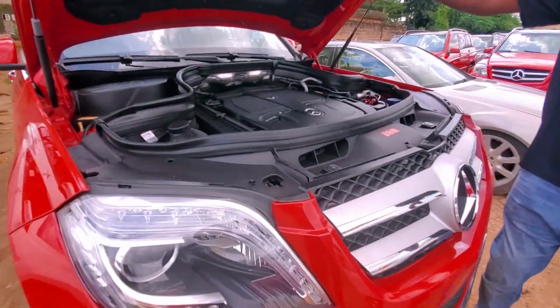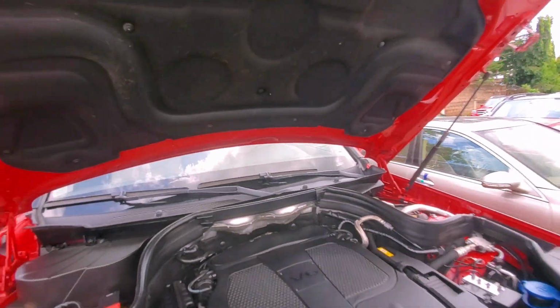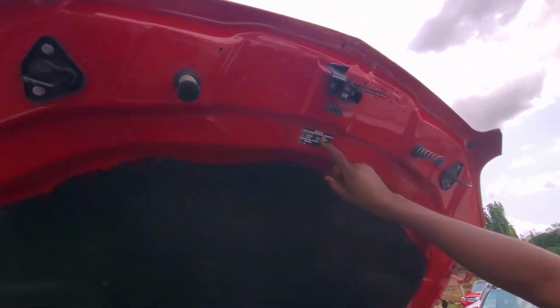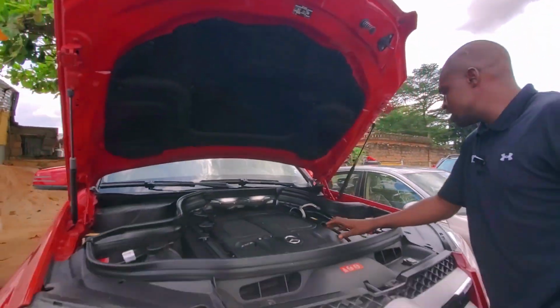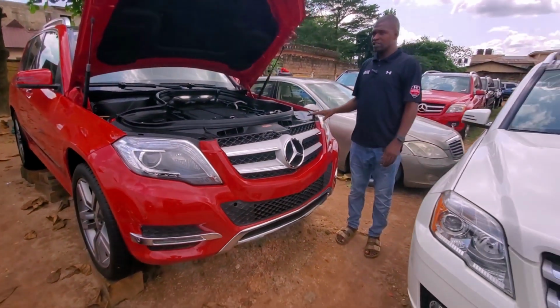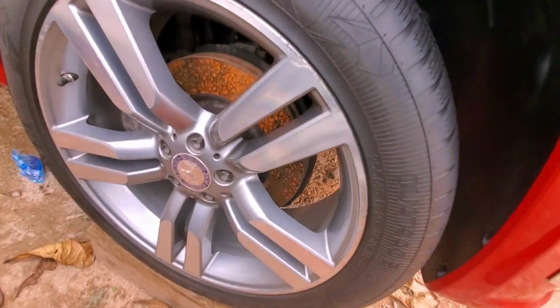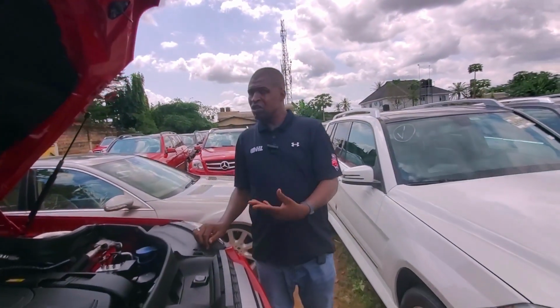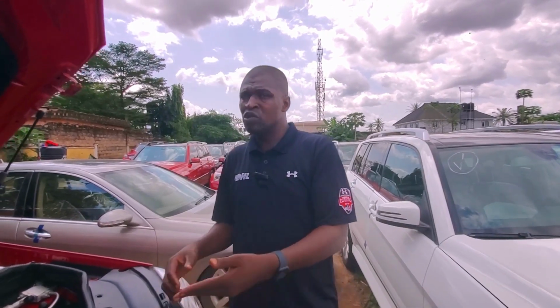See the engine that I'm telling you, C300 in 2014. See the model of this motor, 2014 model direct. You see the engine. This is what we are selling this motor for now, 15 million naira. We used to sell it at 13 million, 13.5 million, 14 million, based on the current exchange rate.